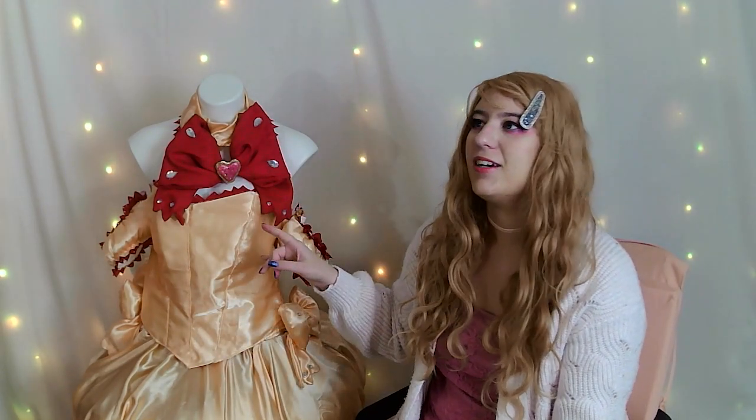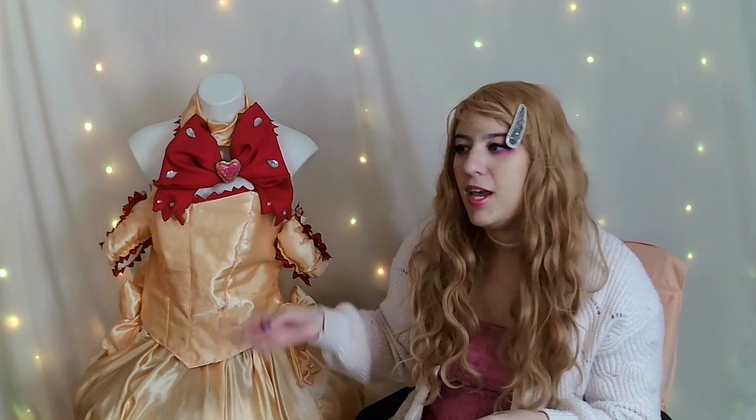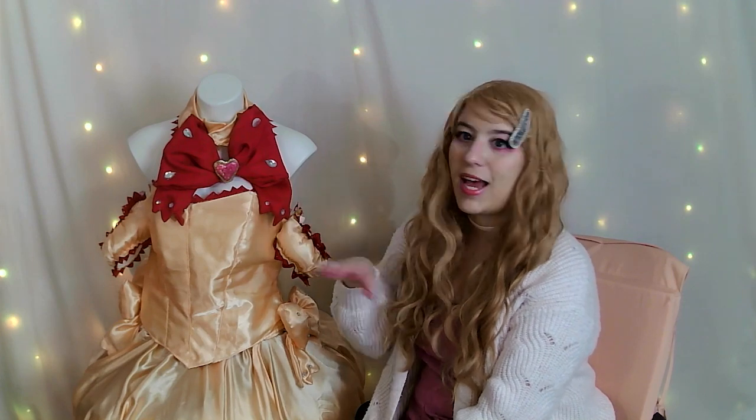I wore it on Friday morning and also on Saturday for about two thirds of the day, so I wore this quite a bit. And even in just a few hours of wear, I definitely noticed there was a lot of wear and tear on this. I think had I gone with a better quality fabric, that would not have happened. So that is one thing that I will suggest. At the time when I was building this, the new animated series had not come out yet.